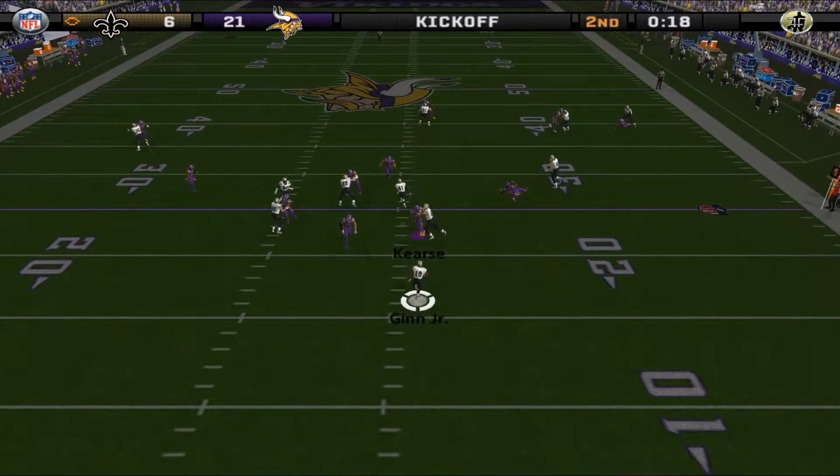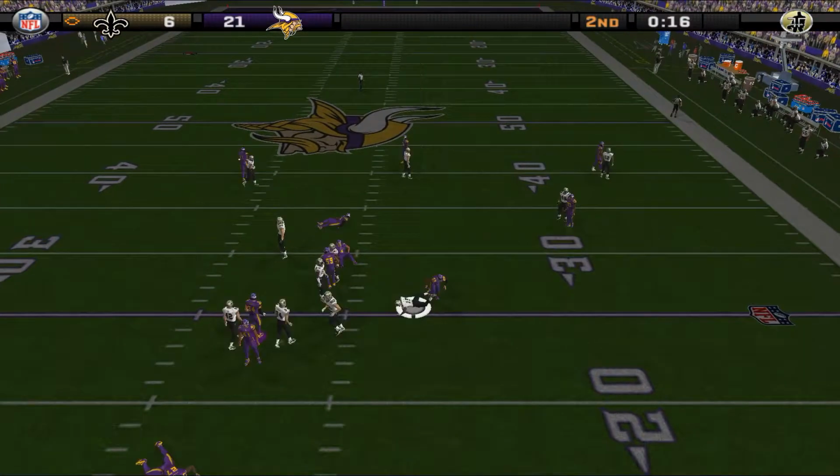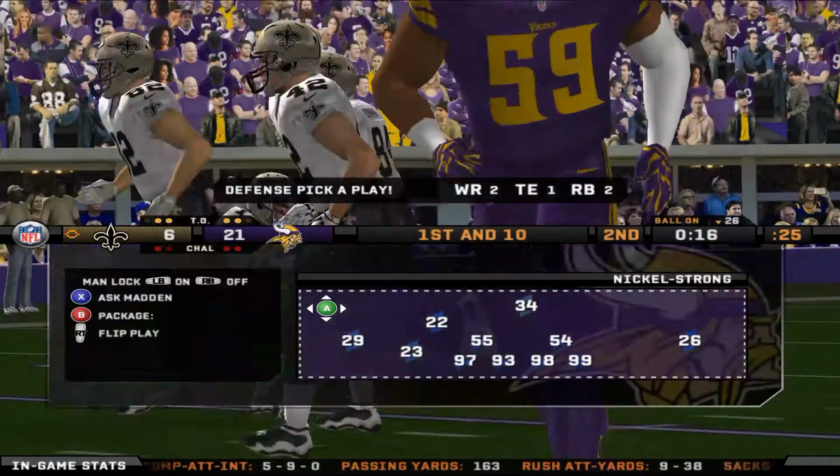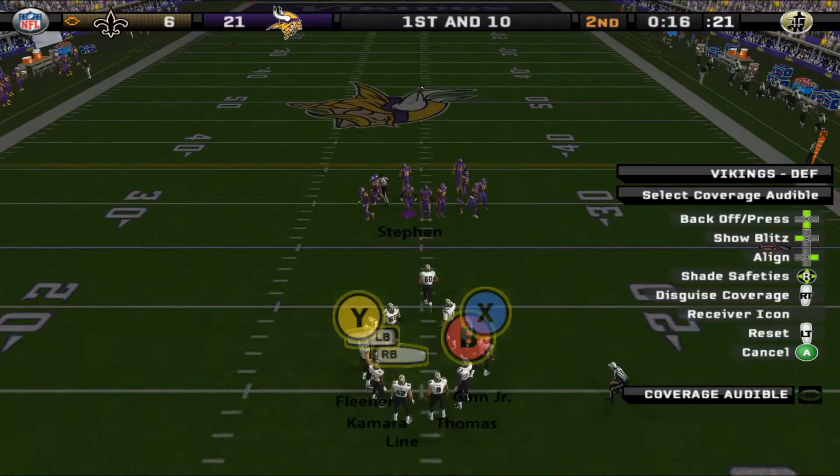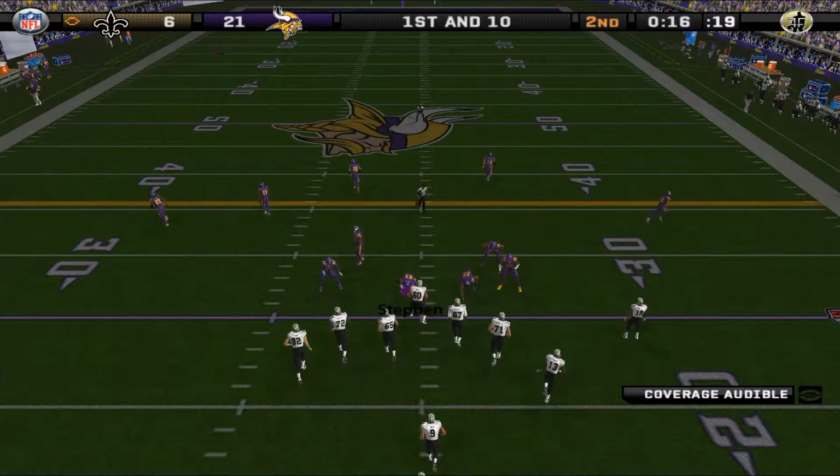The Saints will have to hurry it up as they start the drive. Kickoff return, Number 19 at the 26. 1st and 10. Ball on the 26-yard line.